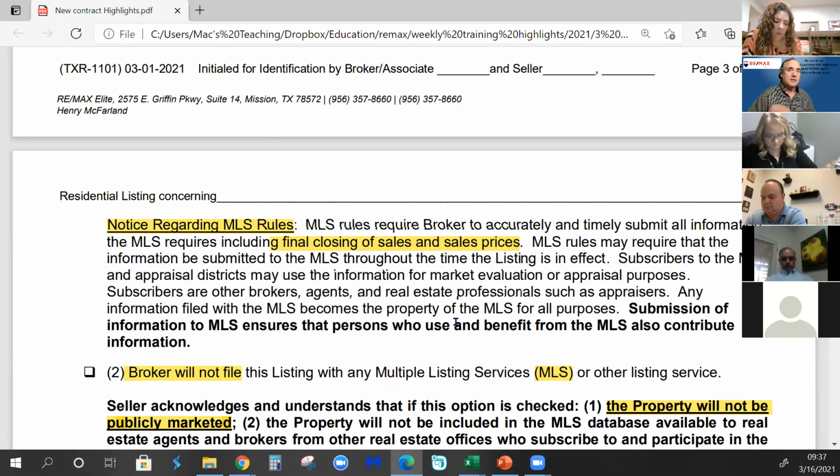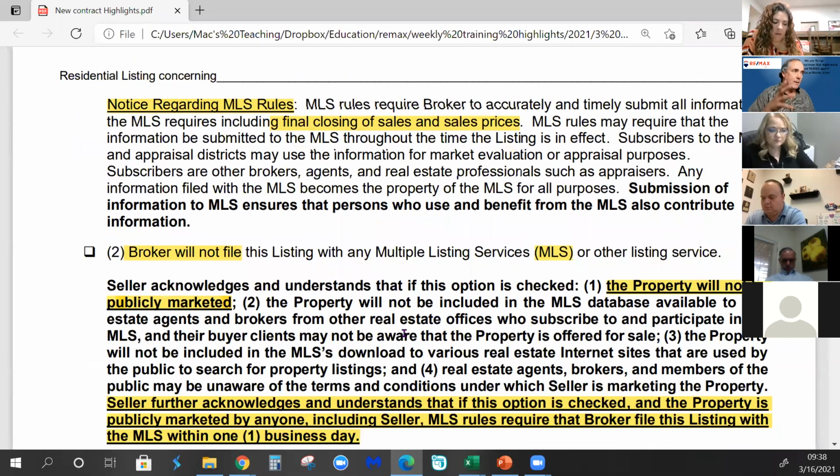And if you're the listing agent, by the way, and you'll hear me say it all the time, you put everything you know about that property in MLS to begin with. And then this part, let's make sure that we're doing the things so that it's showing up accurately within the MLS. The broker will not file.